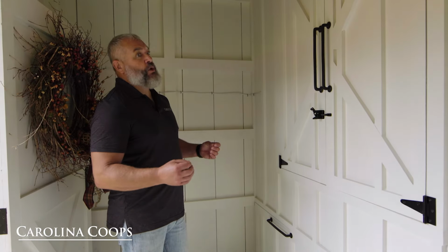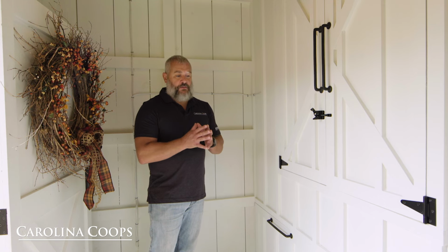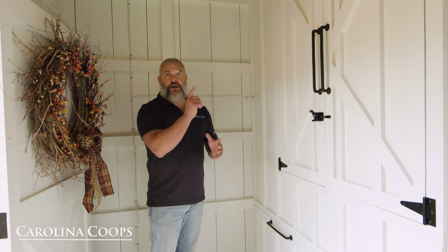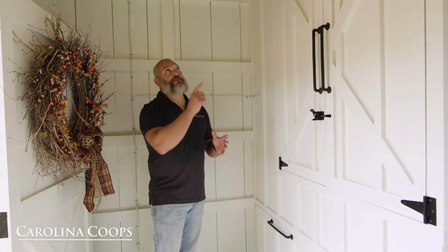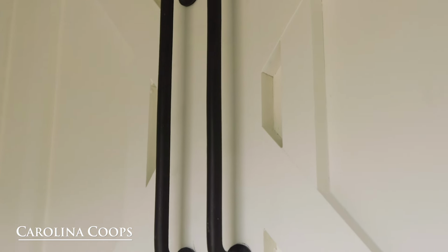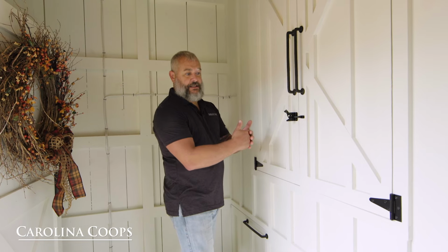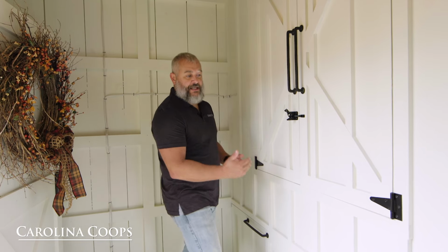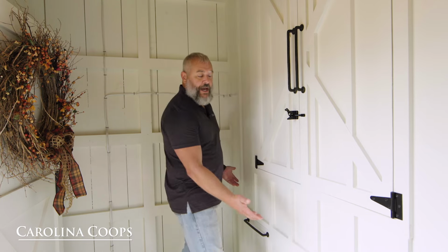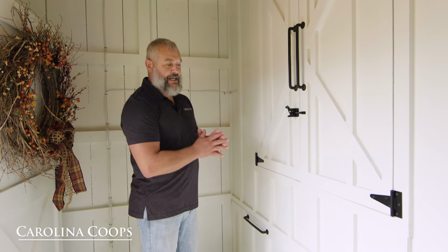And like I was saying earlier, what makes this coop so unique is we solved the problem of people telling you it's going to sound like a gunshot when those nuts hit, and that wasn't too bad, that was over there. And what's nice about this is there's two sides to gain access to inside the hen house, but it's still elevated. And when you elevate it, that solves many problems, especially when it comes time to clean, which we'll show you when we get inside the run.